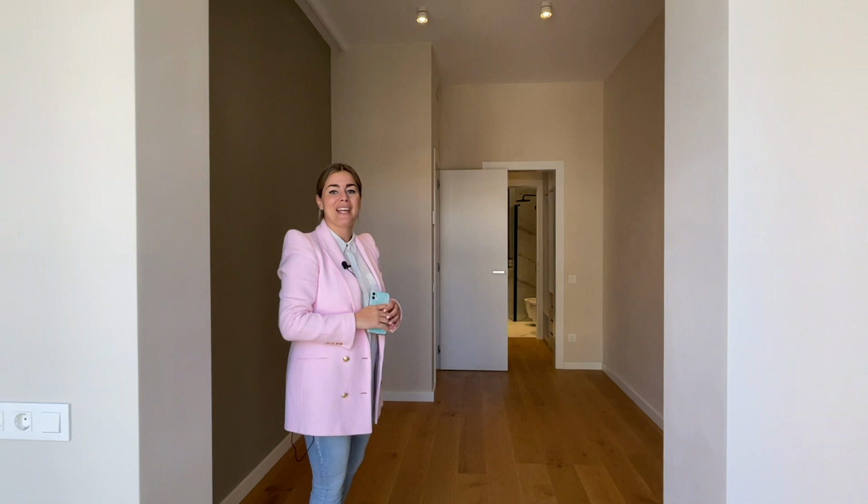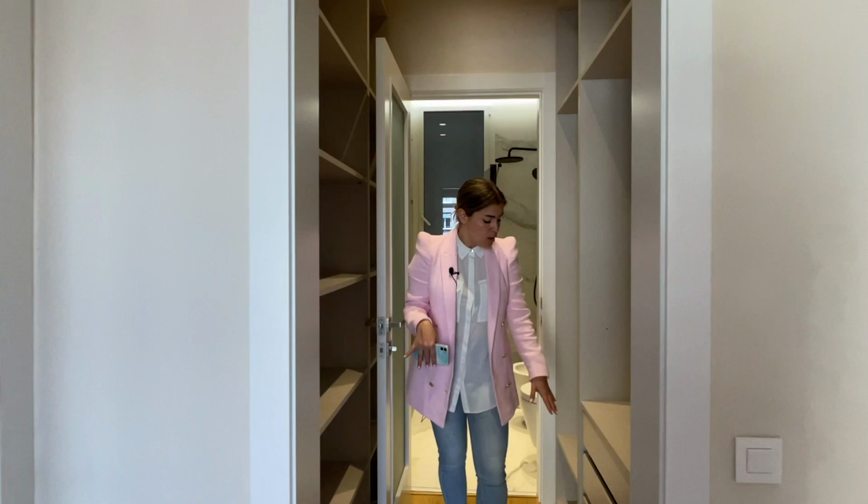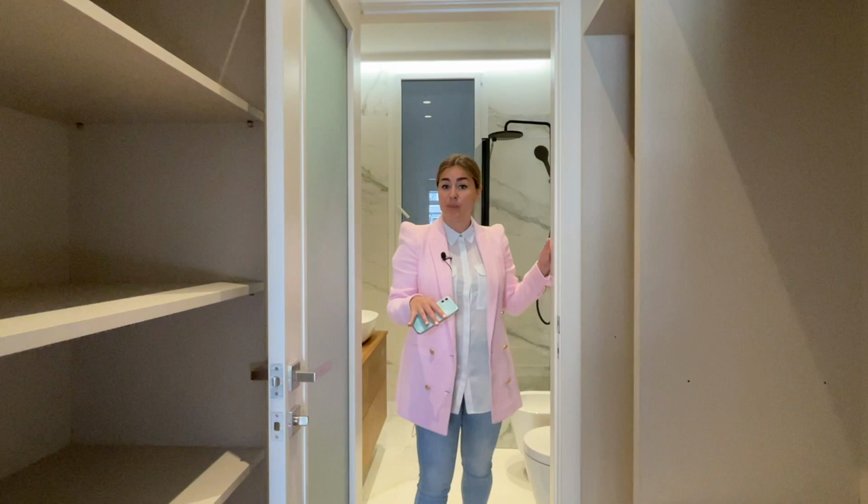A reading corner could also be really nice to make the most of this beautiful natural light. And as I told you earlier, this one has a dressing room or a walk-in closet, which is this area right here. We have drawers, hanging space, folding space. It's very, very convenient. And the ensuite bathroom, which as you can see, again, has a beautiful design.